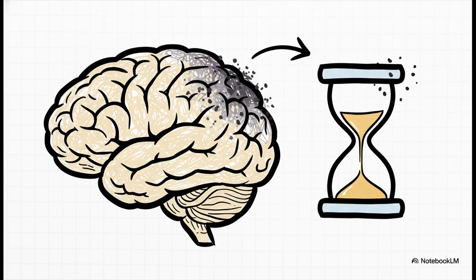And I really can't overstate the urgency here. That clot is literally starving brain cells of oxygen. For every single minute that treatment is delayed, more brain tissue dies, and that loss is permanent. It can lead to things like paralysis, memory loss, just devastating consequences. When it comes to a stroke, time isn't just money, time is brain function.